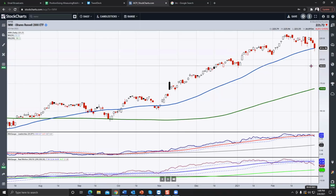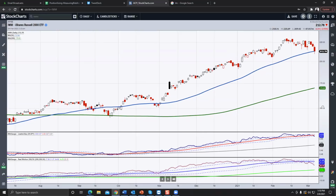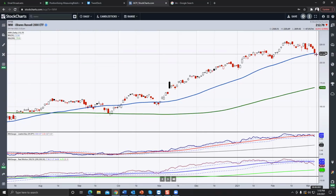So again, one of two things is going to happen. Either it's going to break the 50-day moving average, and we're going to see that in the momentum continuing to decline, and then we'll see what happens at our next area of support, which would be somewhere around 205. And if that happens, we'd also want to see the leadership come back. Or scenario two would be it will hold the 50-day moving average, maybe even chop around a little bit. We'll need to see the momentum coming back a little bit.